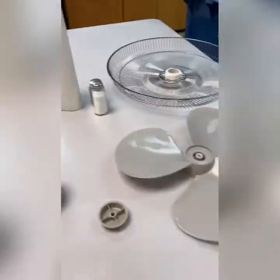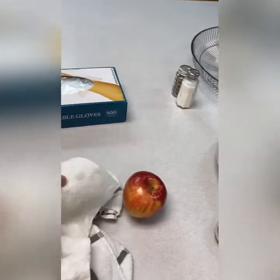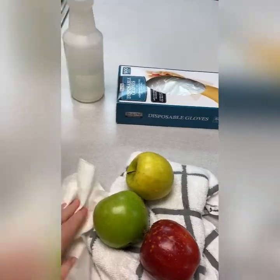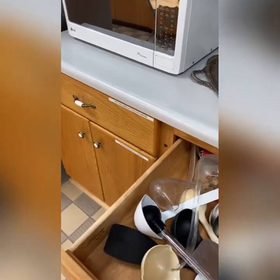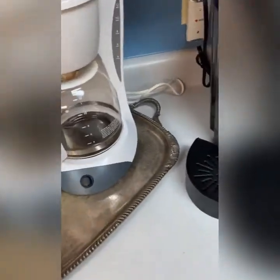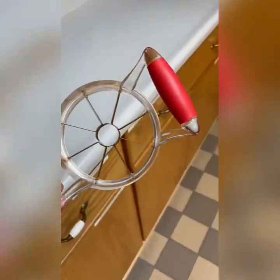And I get a paper towel here. Wipe my hands off. Dry the apples a little bit. Okay, so now I'm gonna show you something. Inside this drawer at Playmates Preschool is an apple slicer. You see the apple slicer? So this is what we're gonna use when we go back to the classroom.